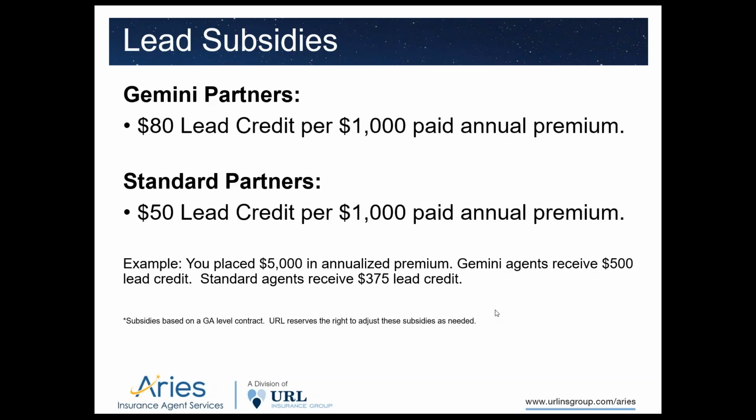Now, as we're talking about the different costs that are associated with leads, let's talk about lead subsidies. We do have a free lead program. With our free lead program, basically you're taking a cut in commission, but we'll provide free leads. But you do have to have a track record of no vectors. You also have to have a track record of some production in final expense.